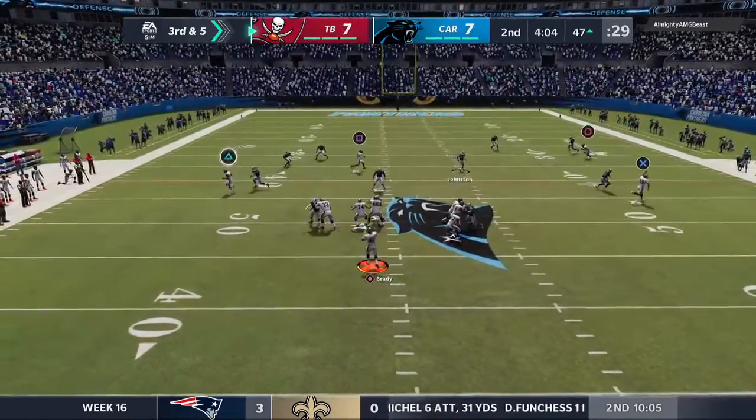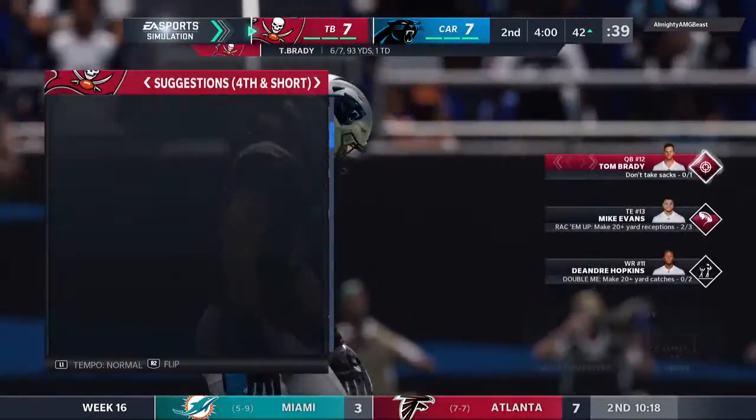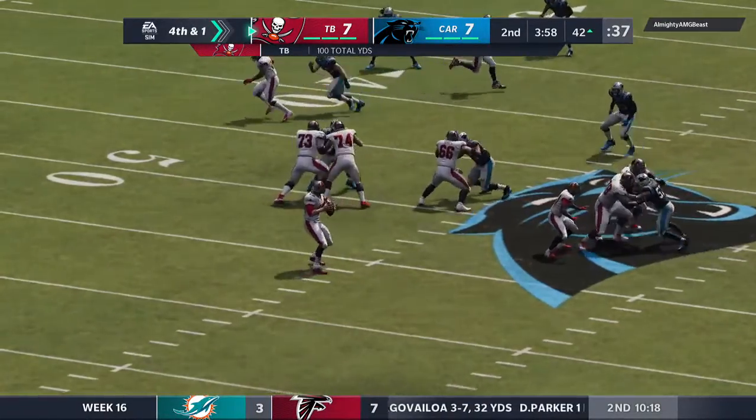From the gun on 3rd down, Brady gets it left side to Johnson. And they're going to mark him down short, maybe by about a yard, if that.